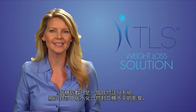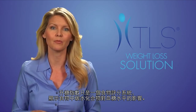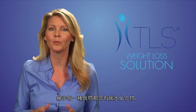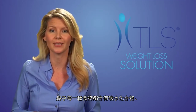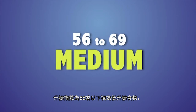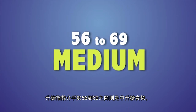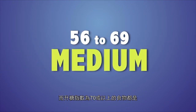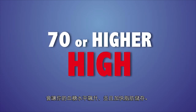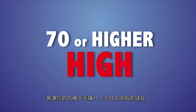The glycemic index is simply a numeric ranking system of what foods containing carbohydrates do to your blood sugar levels. Almost every food contains carbohydrates. Foods that are ranked 55 or less are considered low. Foods that are ranked between 56 and 69 are medium, and foods that will spike your sugar levels and cause your body to store fat quicker are ranked 70 or higher.